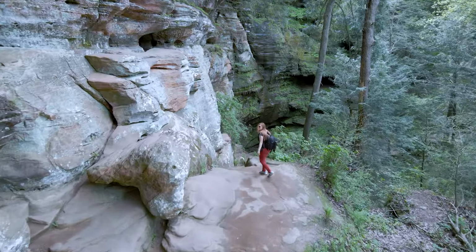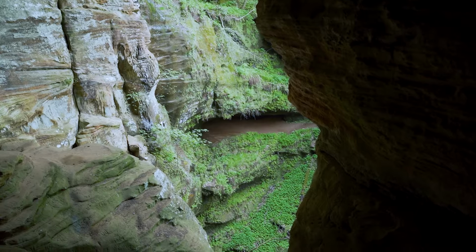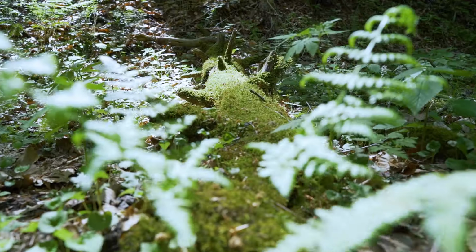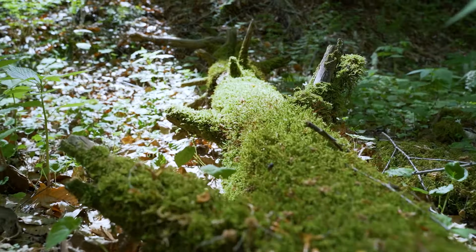After the rock bridge, we decided to hit the rest of the trail before heading back. The lower part of the trail is pretty gorgeous, but once you climb to the top, there's not a whole lot to see, but it is cool knowing that you're standing right above the cave. Now this ended our trip at Hocking Hills.